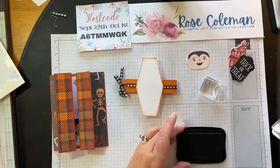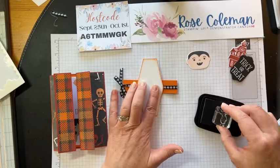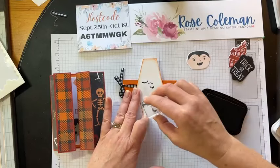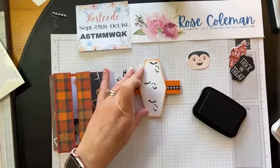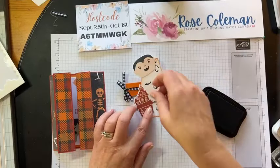And we'll grab Memento, and I'm just going to try and stamp. This is not ideal. You should really stamp before you put stuff together, but we're going to go with it. We're going to add bats right here. Ooh, okay, that worked. Let's add another set of bats down here, and let's do one up here, and let's see how that's going to look. So trick or treat, my Dracula, and then my haunted house.